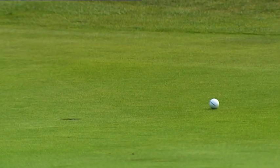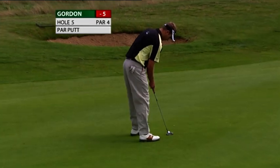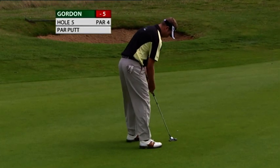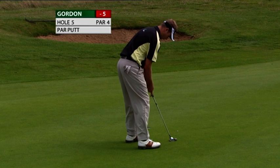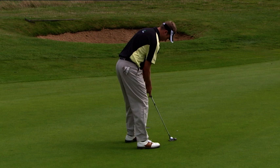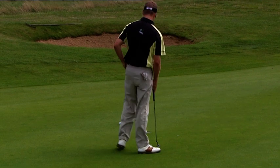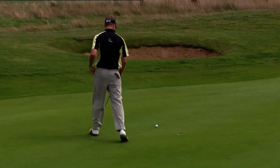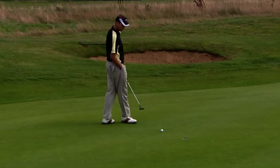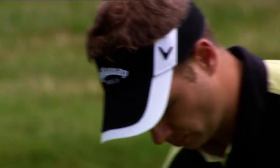Another one just slips by. Of course, Noel Fox still leading the Order of Merit. Gordon just to tidy up for his par. Oh dear. Well, you're not going to win too many tournaments missing putts like that in the final round.